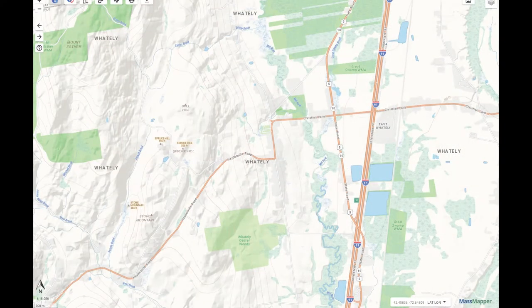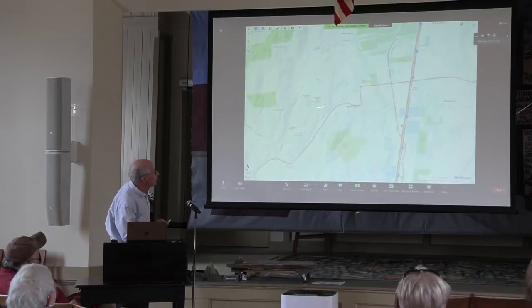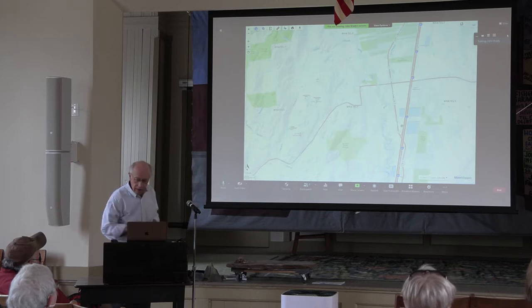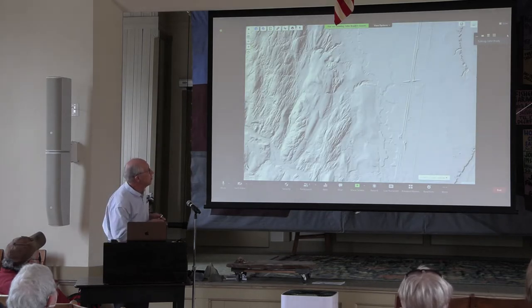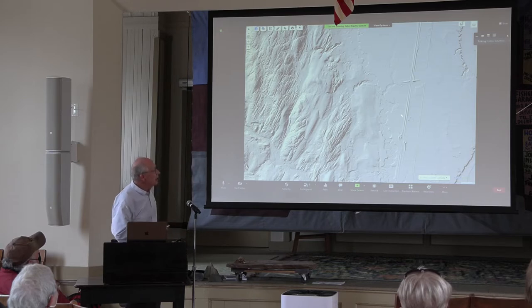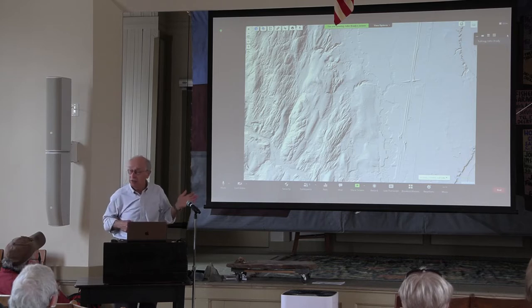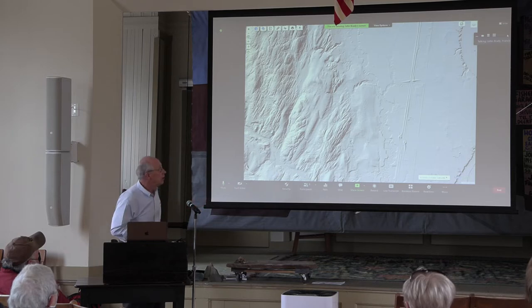Yes, okay, here we are, Whately. So this is a topographic, or a regular street map with some topography on it. So we're right there. If we take away, yeah, okay. So now you can begin to see some of the detail that LIDAR begins to show. You can even see a little bit of the buildings here. And there's I-91. So we're picking up the elevation of the raised I-91. And we're going to be able to see geologic features that might otherwise hide from us on a regular map.